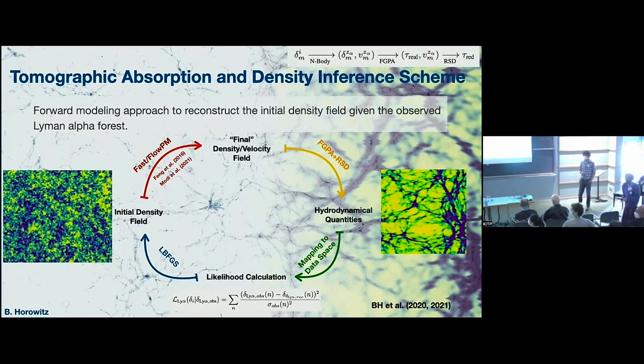Right. I also have a question relevant to the reconstruction side. As far as I understand, on the observation side, what we have for the Lyman alpha forest would be just some flux. Yes, it will be some flux. In the simulation, you have delta directly. So there's a mapping between the flux, tau, into delta. Yes. I wonder to what extent that uncertainty was accounted for in this reconstruction.